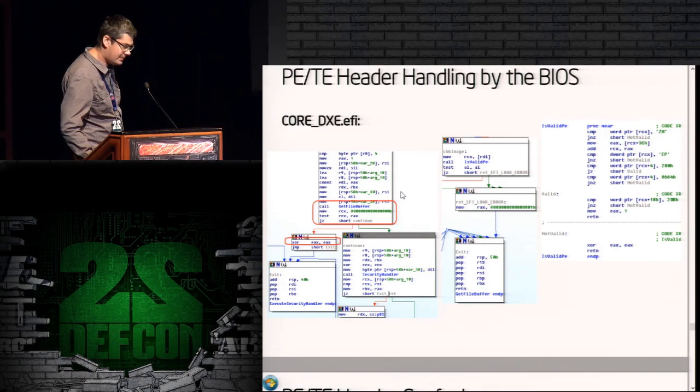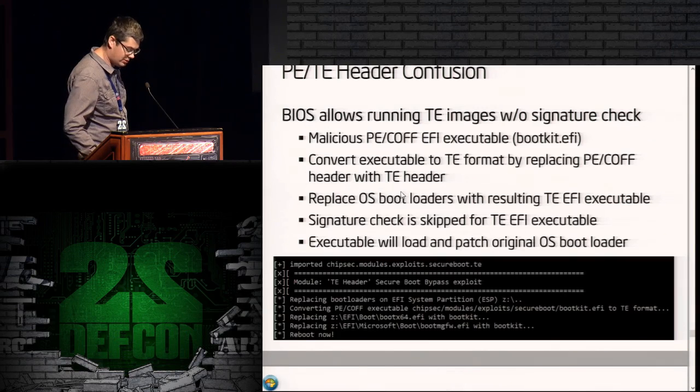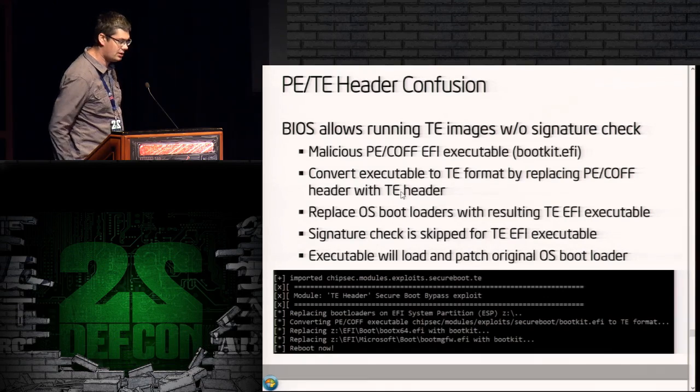So that attack is simple. Just get the UEFI executable, a bootkit, convert it to TE format by replacing the PE/COFF header with the TE one, and replace the operating system loaders on the UEFI partition, and that's it.